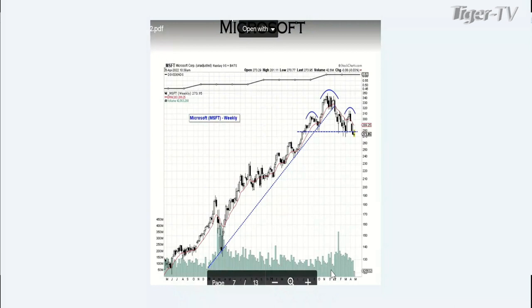Yeah, so Microsoft is really the poster child for the whole thing. We broke the trend back in December and put in this classic top formation of the head and shoulders variety, and it looks like it's already resolved to the downside. I think anything other than stellar guidance will send this stock reeling. They report tonight after the close.